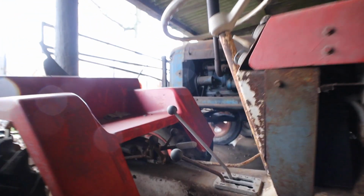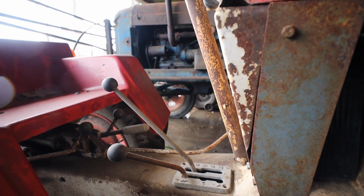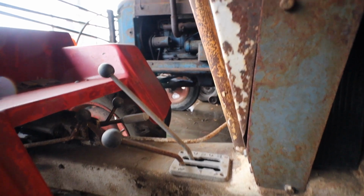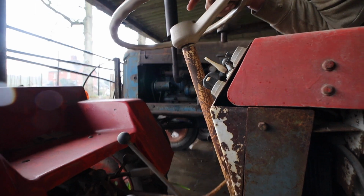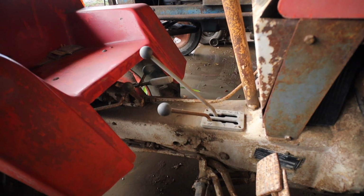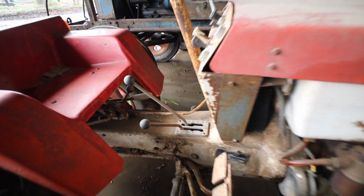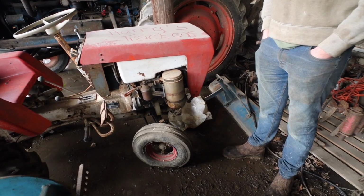Fantastic. Have we got forward, reverse? Yeah, so again, you've got three gears forward, three gears reverse, and I think you've got an extra three gears forward as well. It's six forward and three reverse. Oh, that's something, isn't it? Six gears forward. That's some sort of a tractor.